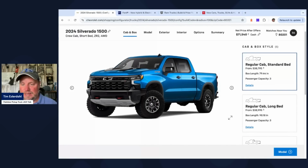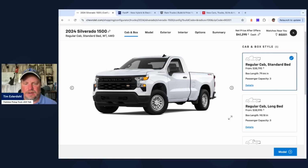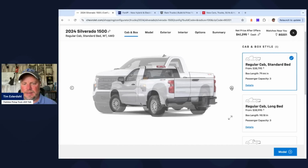I totally missed that. We have this regular cab, standard bed. So here we go. Boom. There is what looks to be our fleet truck. We have steel wheels. We don't have a fancy grill. The mirrors are different. So that is a regular cab, standard bed.